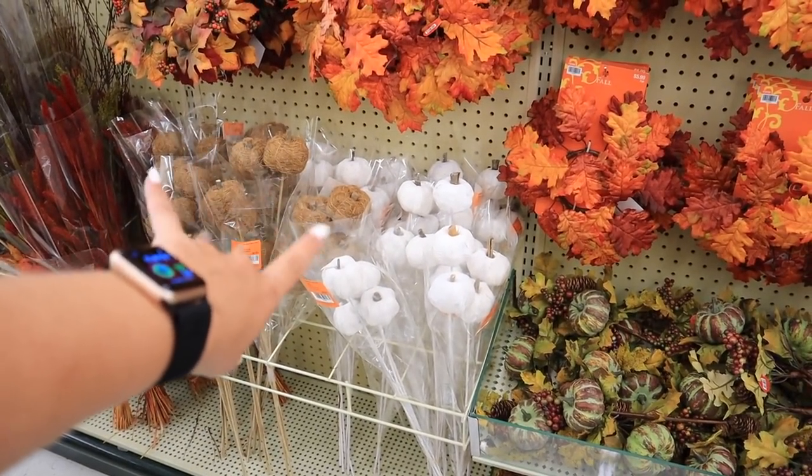I'm getting ideas. Okay, I know I just said that I'm not gonna do any more car hauls, but I only bought one thing, so I feel like it's kind of weird to go all the way home, set up a tripod, just to show you one thing. But I just bought this vase. It's the only thing I got. I've been wanting this for a super long time, and it was $8.74.